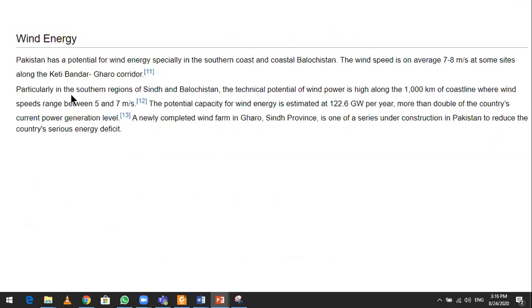Particularly in the southern regions of Sindh and Balochistan, the technical potential of wind power is high along the 1,000 kilometer coastline, where wind speeds range from 5 to 7 meters per second. The potential capacity of wind energy is estimated at about 1 to 2 gigawatts per year, more than double the country's power generation level. A newly completed wind farm in Gharo, Sindh province is one of a series under construction in Pakistan to reduce the country's serious energy deficit.